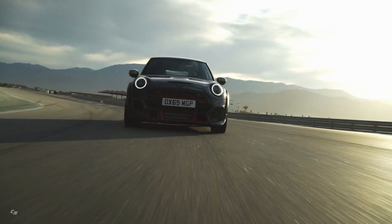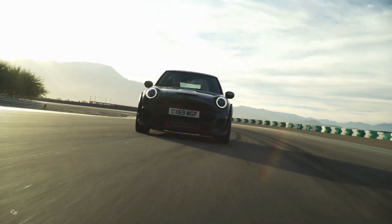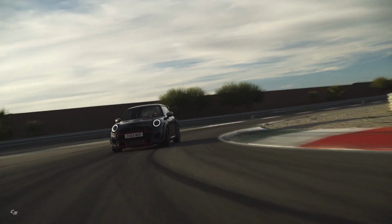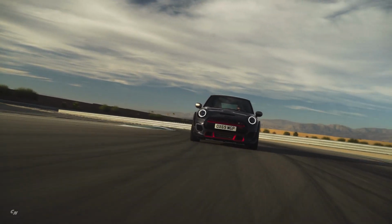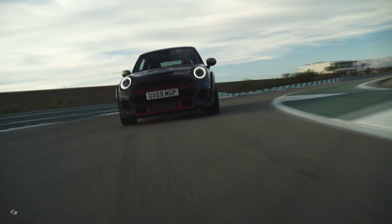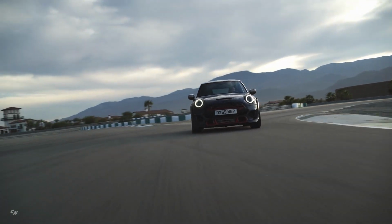An intense purist race feeling is conveyed by what is by far the most powerful engine ever to be used in a small car of the brand, suspension technology that is fine-tuned, based on John Cooper Works' comprehensive racing expertise, and a body that is optimized in terms of lightweight construction, torsional stiffness and aerodynamics. The new Mini John Cooper Works GP offers unrivaled sporty flair and overwhelming agility.